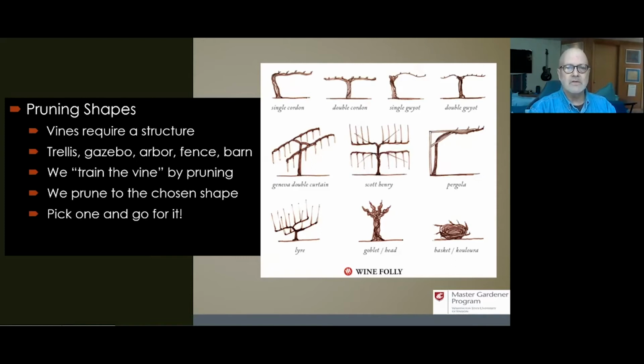Looking at a couple of these, you're going to see down in the bottom row in the middle, the goblet or head variety. You're going to see what this looks like in an old vine. Now, this happens to be one of those forms of pruning where you don't need a structure. You can see the structures in the others, and in fact, the whole top row would have a wire supporting those canes or cordons, right? So you would need structure there. But we're pruning it to this shape, and that's what this slide is telling you.